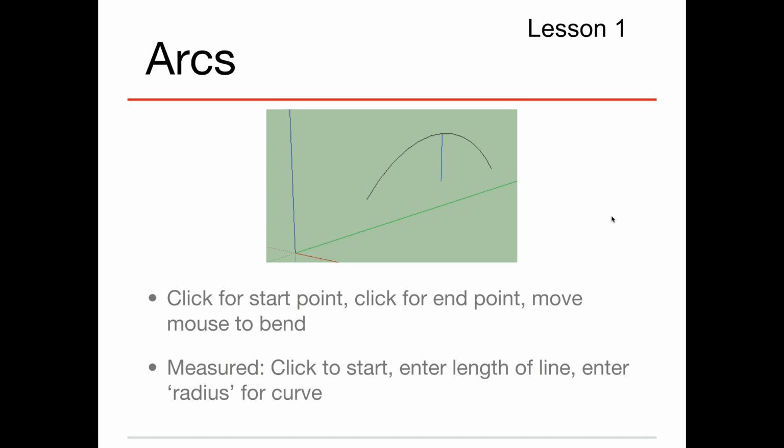Okay. Let's go to arcs. All right. With your arc, there's an arc button, which is next to the circle, and you can use the arc by clicking the start point, and then you can click an end point to make an arc. Measured, click to start, enter length of a line, and enter the radius for the curve. So, which is another helpful thing.